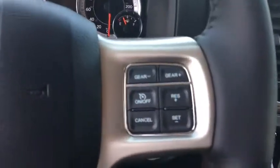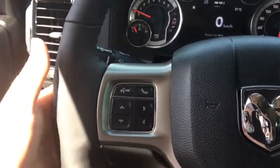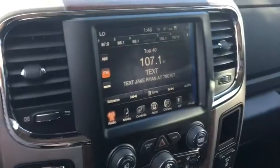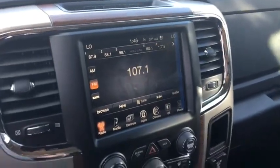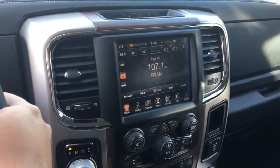Awesome, and you can use that for those hands-free phone calls, or you can even change the radio station with just your voice. You got your cruise control on the right-hand side, and very sneaky behind the steering wheel, you have some buttons so you can change the radio station. You can even cycle through your presets, or you can crank the volume. So let's see what she sounds like.